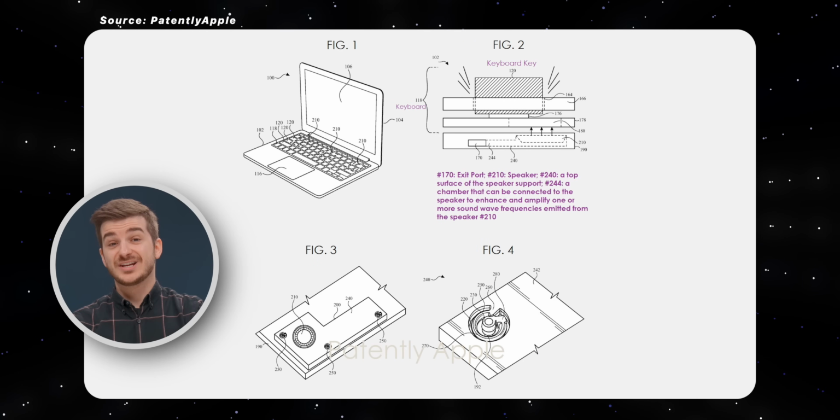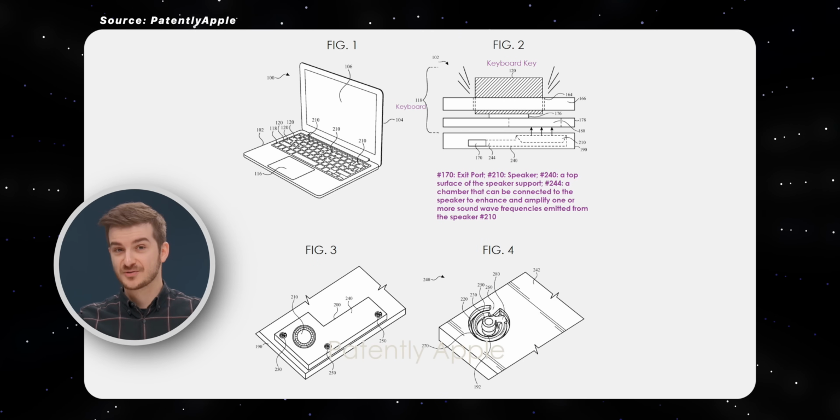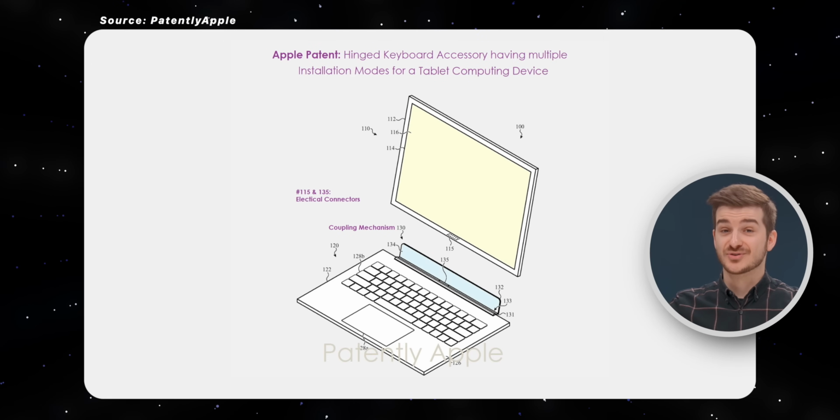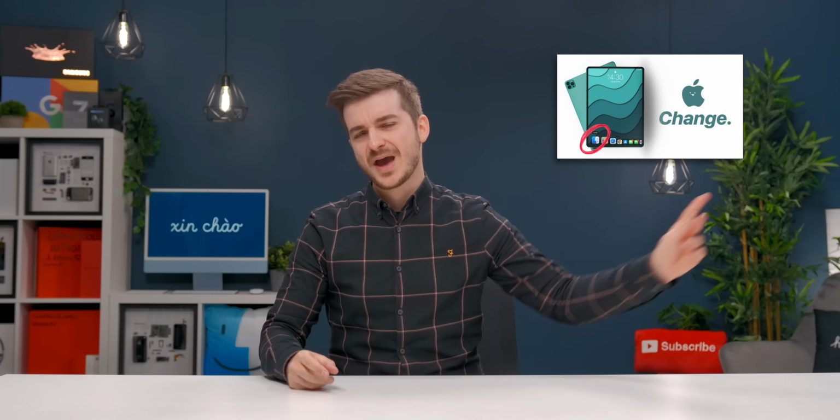They also have a patent showing a speaker system mounted underneath the keyboard and thus eliminating the need for a speaker grill. I never thought that speaker grills were an issue, but it seems that Apple does. I've also noticed a couple of patents relating to a MacBook iPad hybrid, one made entirely out of glass, and then another one that has a detachable screen, which could also be a Pro mode for the iPad. Video about that specific patent right here.